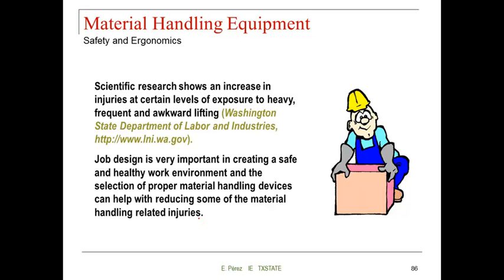If you have an employee doing this type of task for a long period of time, you should expect to have some type of injury, or that will have an effect on the employee. So job design is very important in creating a safe and healthy work environment, and the selection of proper material handling devices can help with reducing some of the material handling related injuries.